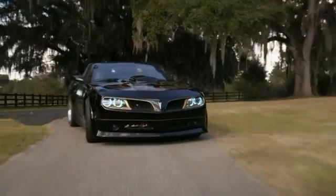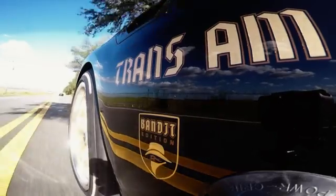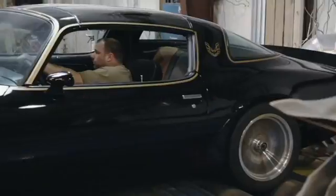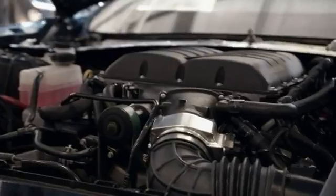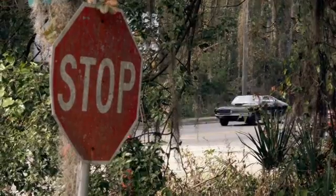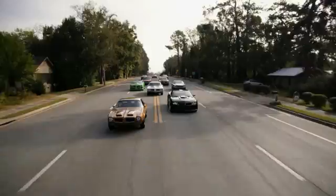Scott Warmack and Todd Warmack are determined to bring them back. They're two brothers with two shops, restoring old cars and building new ones. "That's what 1,000 horsepower sounds like." They chase one dream: drive the American muscle car out of the past and back into the fast lane. This is Trans Am.